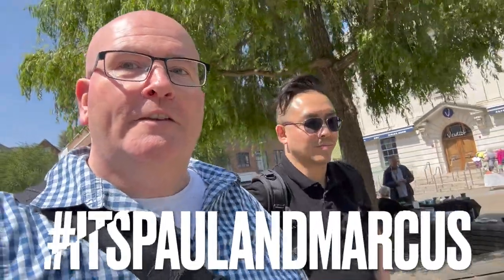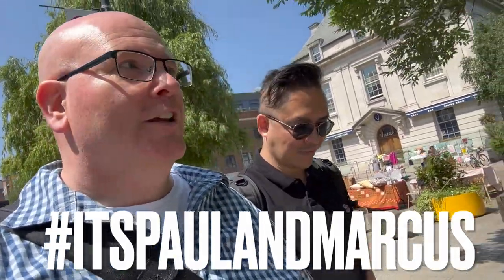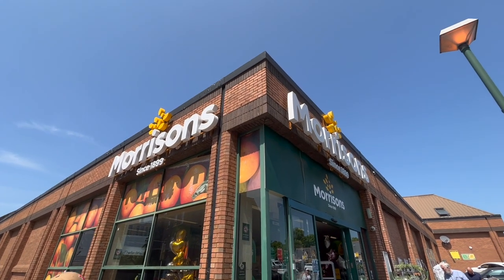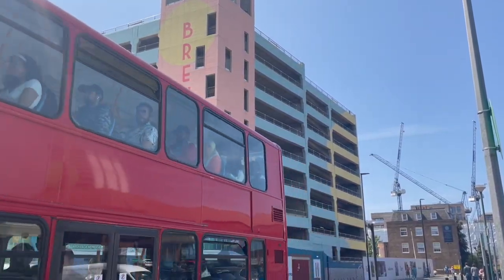It's been 15 years since we've been to Brentford. We used to live in nearby Chiswick and we came down occasionally to go to the Morrisons, and it's still here. Back then it was kind of a little bit run down, but there have been improvements because it is one of the most desirable places to live now on the Thames. We can see lots of construction along the way and there are some new shops as well.